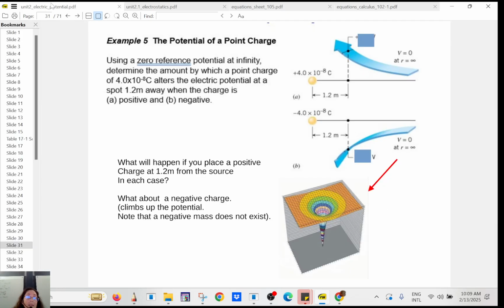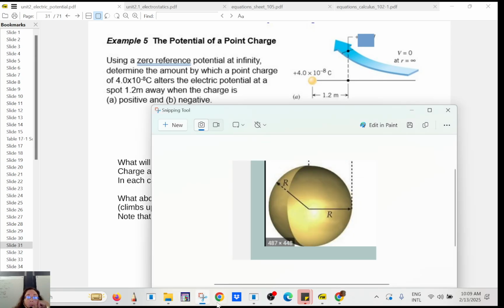So how much energy do you have to use, or how much work do you have to do, to bring 1 coulomb of charge from very far away, so from the ground, close to here? So we are increasing its altitude. So it's just plugging in.